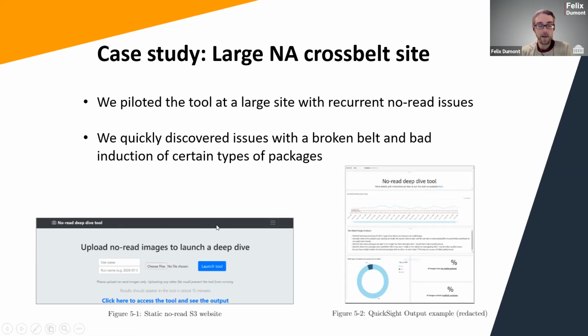But at the point where I left, this was used more as a debugging tool, still used by all sites. Essentially, at the end of the day, if your no-read rate is high, you upload your images, which is very easy to do, to the tool, and within a matter of minutes, you get all of your classification there on a quick site, redacted quick site in this case.